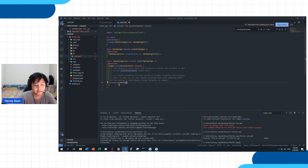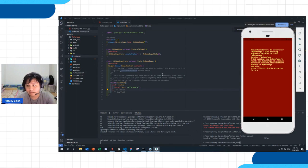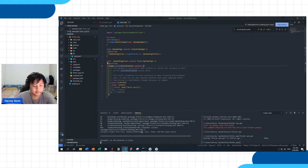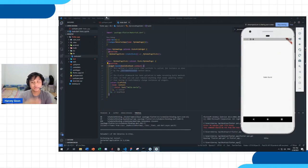So scaffold, and then I'm going to create a body, which has this Center, which has a child of Text, hello world. So if we go with this, it has no semicolon, save, it should reload. Oh, what happened? MyHomePage has no constructor. Wait, what happened? Wait. There. Whew, that made me nervous. Anyways, there. So that's the start, right?